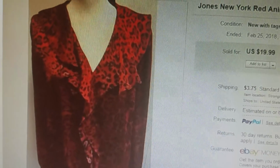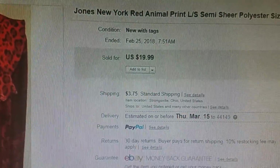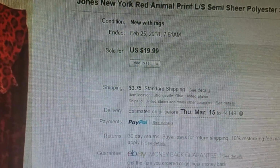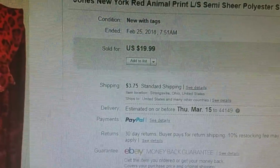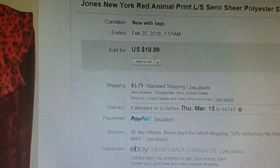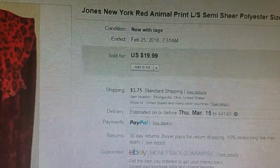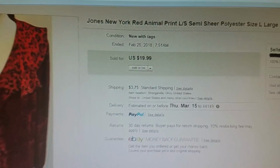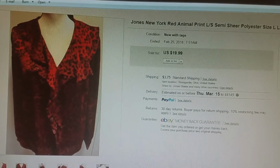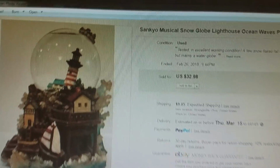Next up is a new with tags Jones of New York red blouse with an animal print on it. Animal prints seem to do well, and loud colors do well. This sold February 25th for, I took a best offer, I think of $15.99 for it. She gave me a fair offer. I took it, plus shipping, and I also allow returns if they change their mind, but they have to pay the shipping. I just refund the price of the item, not the shipping charge, and they pay to ship it back.